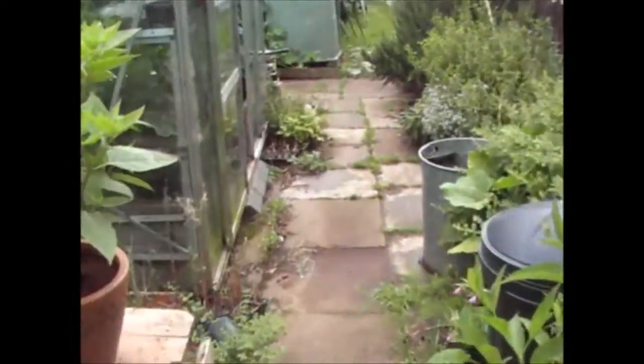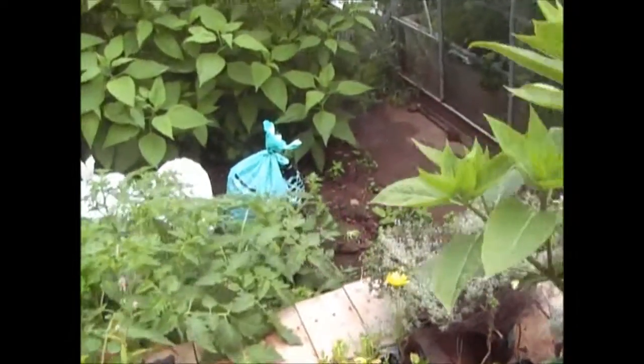The comfrey in the tub here, that's really gone down now. So what I need to do, as you can see, is that needs draining off. So I'll put a bottle under there later today and drain that off, like I showed you in previous ones.